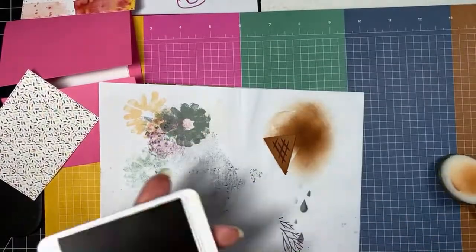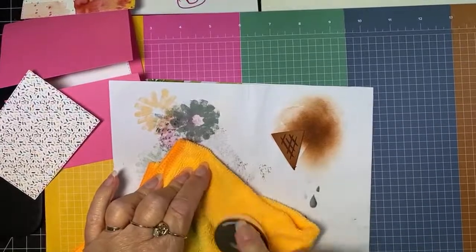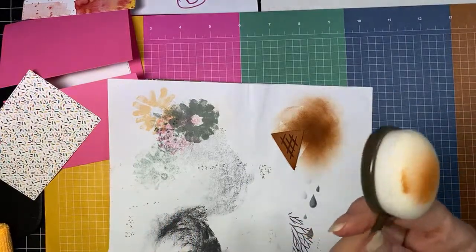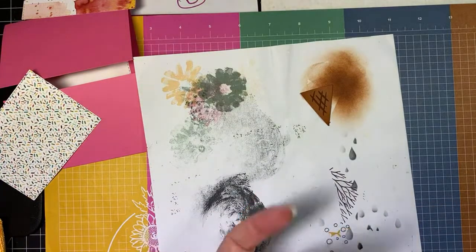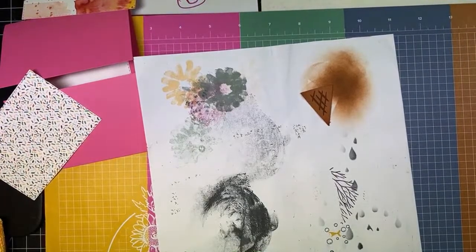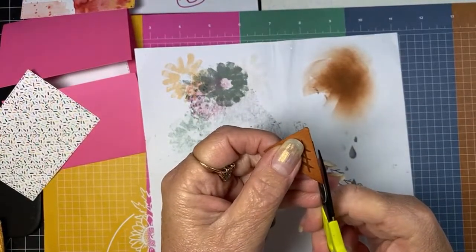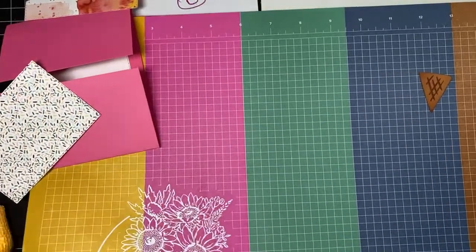All right. And I always just scrub them off on my microfiber towel here. And if I got to the point where I really needed to, I can clean this off under the faucet. But I bought 15 brushes, so usually cleaning them off on the towel works good enough that I don't transfer color into another ink pad. I just try to keep within the color families. Okay. So there's the cone. Let's make some ice cream.